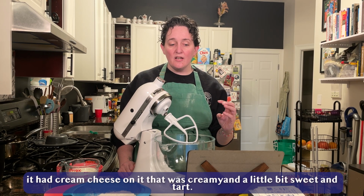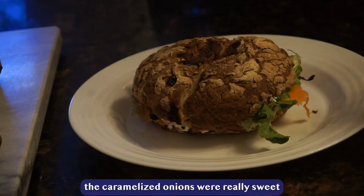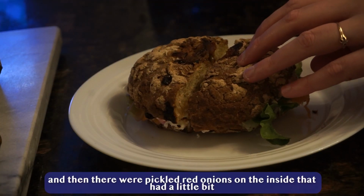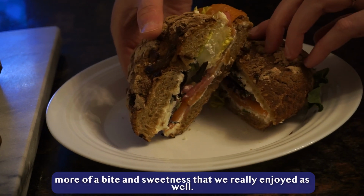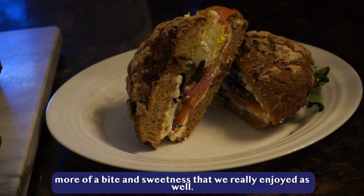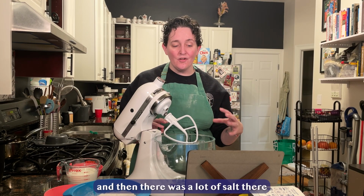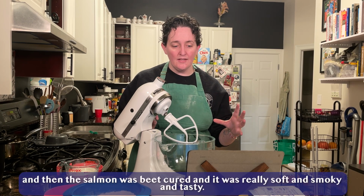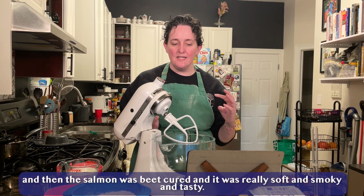It had cream cheese on it that was creamy and a little bit sweet and tart. The caramelized onions were really sweet and nice, and also added just a little bit of a bite. And then there were pickled red onions on the inside that had a little bit more of a bite and sweetness that we really enjoyed as well. The lettuce added a lot of crunchiness, and then there was a lot of salt from capers, which added saltiness and pickliness. And then the salmon was beet cured, and it was really soft and smoky and tasty.